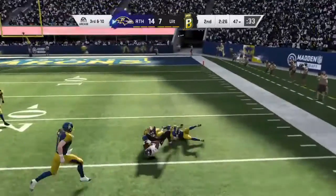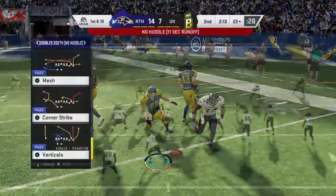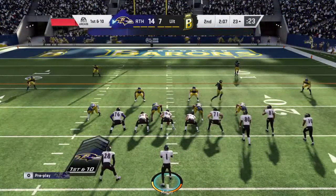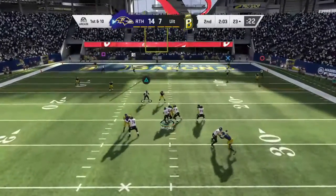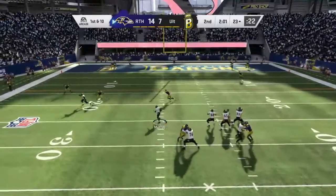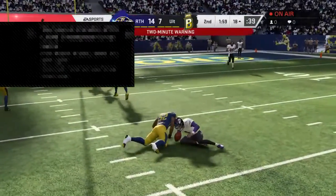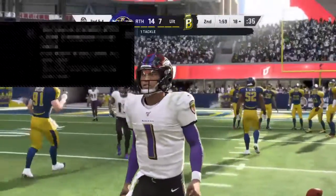So look. It's caught inside the 25. That one goes for 29 yards on 3rd down. So on the other side of the field now, it's 1st and 10 as they've got things rolling on this drive. Broken tackle. Bring him down at the 18-yard line. You got it. You got it. You got it.